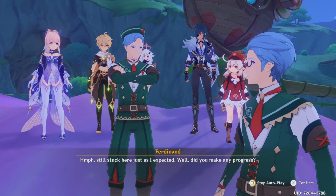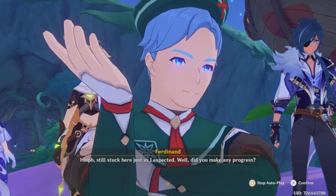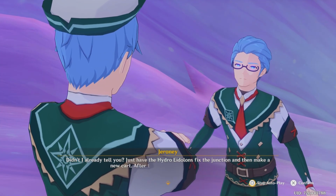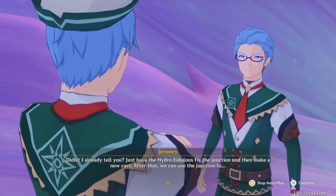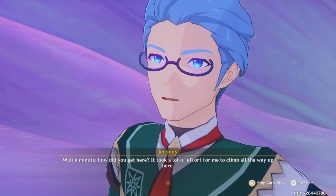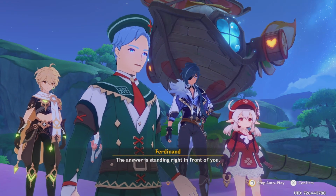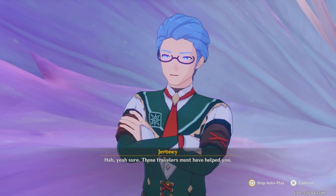Still stuck here just as I expected. Well, did you make any progress? Didn't I already tell you? Just have the Hydroidolans fix the junction and then make a new cart. After that, we can use the junction to... Wait a minute, how did you get here? It took a lot of effort for me to climb all the way up here. The answer is standing right in front of you. Yeah, sure. Those travelers must have helped you.